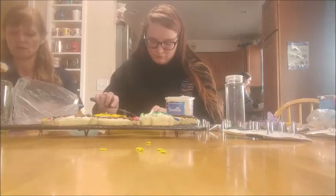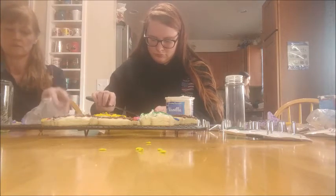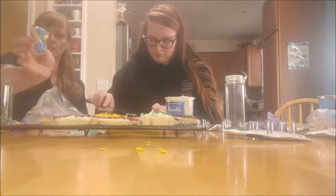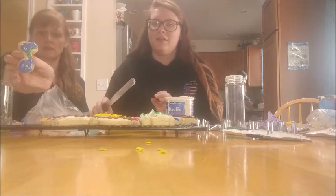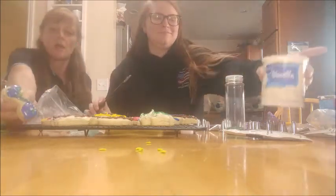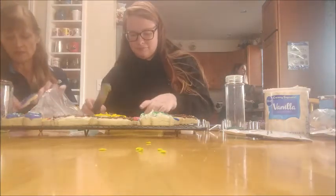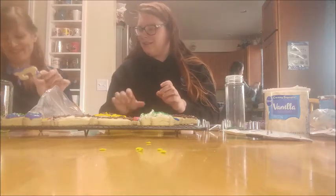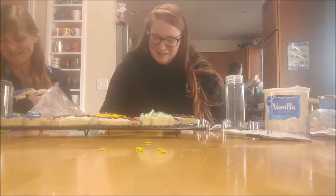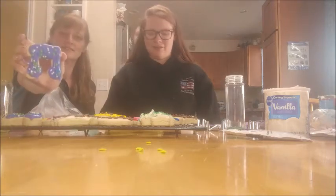Okay, so I did musical notes, and I used a starship, but the frosting was too thin, so it didn't keep its shape, so it just looks like a blob. There's that one and this one, which actually now looks like an M. I can't hold it up because it's all dripping everywhere. Ooh, what color is ectoplasm? Is it purple?